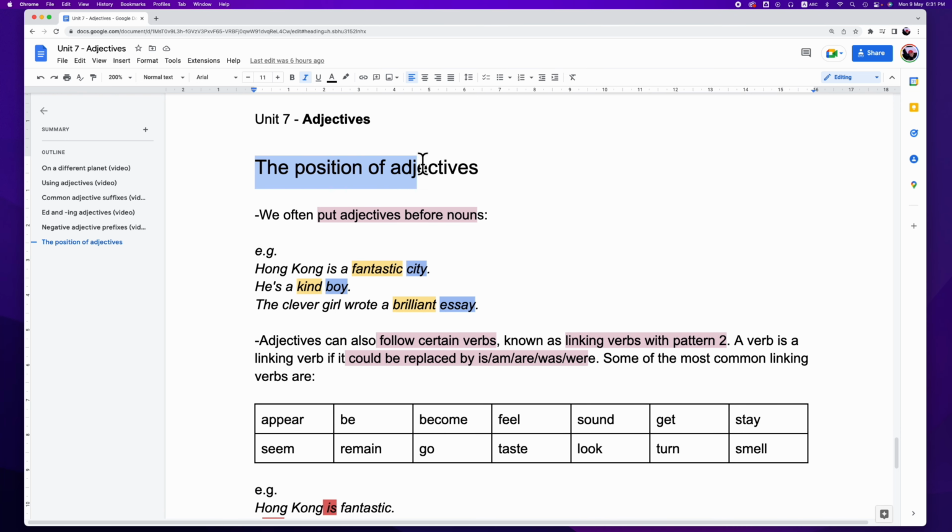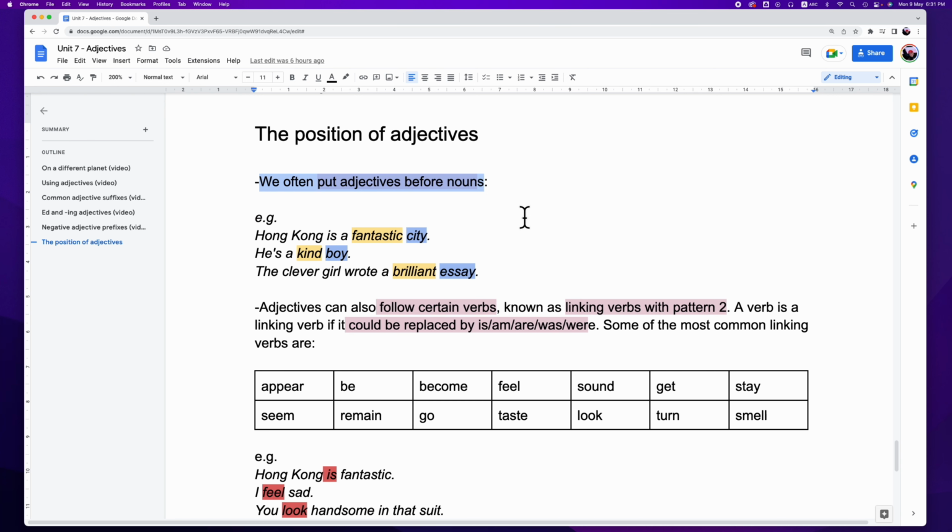The positions of adjectives. We often use adjectives in front of nouns. For example, Hong Kong is a fantastic city. City is a noun and fantastic is the adjective, telling you more about the city, put in front of city, the noun.